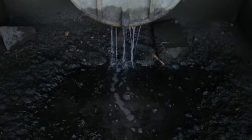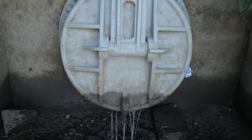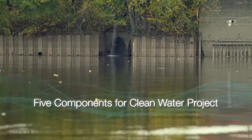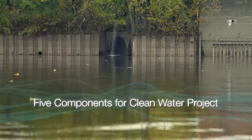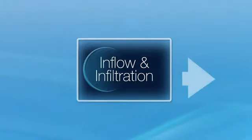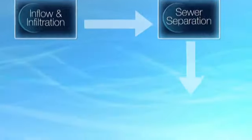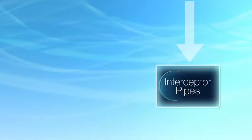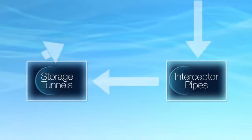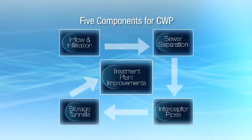While it's impossible to get all the storm water out of the system, in order to meet the guidelines and deadlines of the mandate, the MDC developed 5 components for the Clean Water Project. Remove the inflow and infiltration of storm water into the sewer pipes. Separate the old combined sewer pipes. Construct larger interceptor pipes. Construct 2 storage tunnels. And upgrade and increase the capacity of the Hartford and Rocky Hill water pollution control facilities.